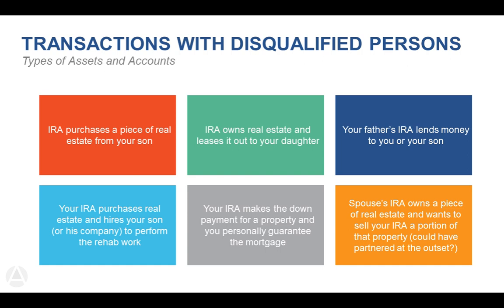It's usually a few points higher than whatever the interest rate is at the time, and banks usually want a larger amount down, so 30 to 40% typically. The IRA does have to pay the mortgage, and I know a lot of times people will say, well, I don't know that a bank will do a non-recourse loan. There are a few banks out there. It can also be seller financing or private money, so there are some options out there.